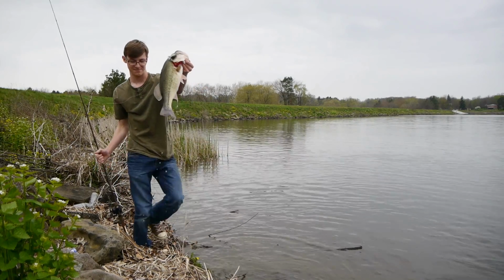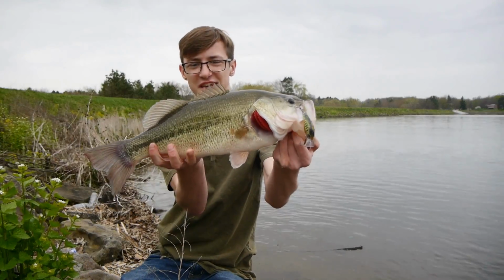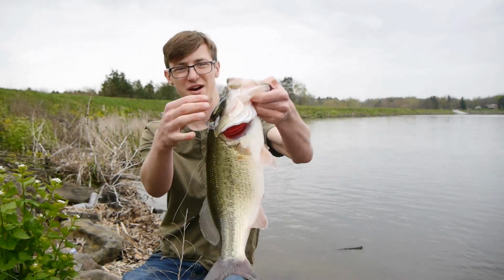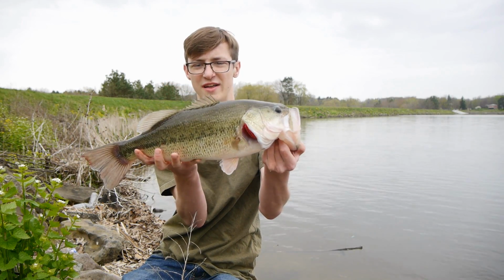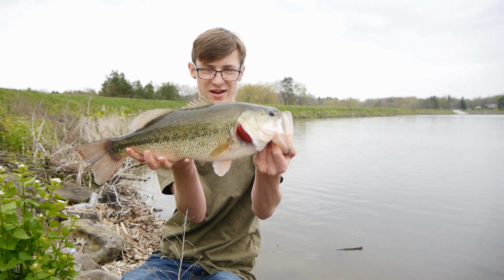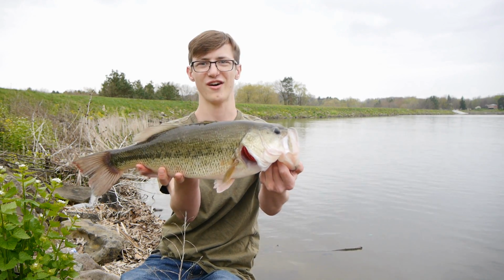Oh, check out that beast. Dude, for this lake, that is a good fish. That's probably a 2.5, 3-pounder right there. Smoked the square bill. Look at that. Woo! Was not expecting that at all. Caught me totally off guard.